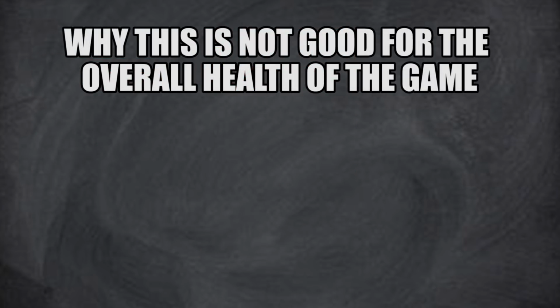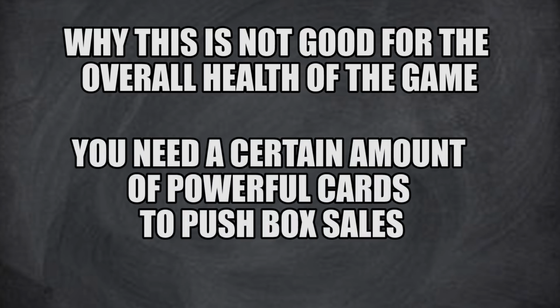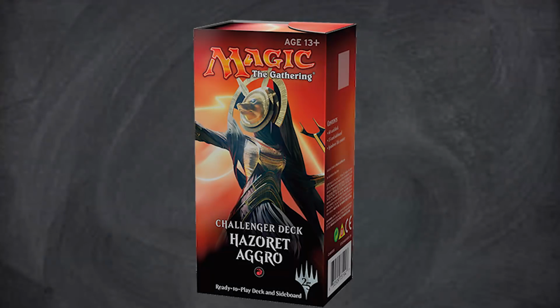Not the greatest for the health of the game, though, because you need a certain amount of powerful cards to push the sale of boxes, essentially. So these sort of things will start to impact box sales if they have the few chase cards that matter in there, and if they don't, the decks aren't going to be strong enough.